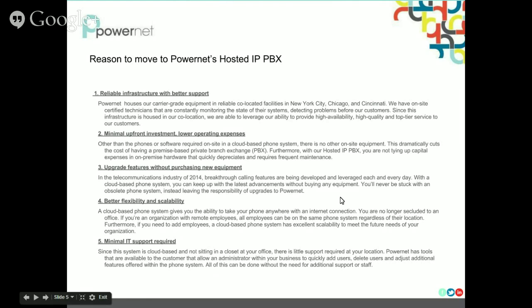Like I said earlier, the flexibility is great, and scalability for that matter. You can take your phone anywhere you have an internet connection, and it'll work. If you take your phone home, you plug it into your Time Warner cable modem, it'll work. You're no longer secluded to an office, which is great. If you're an organization with remote employees, all employees can connect to the same phone system. And if you need to scale up or scale down, say you're adding employees, you have 25 new employees, you can add that to your current infrastructure for a low cost.